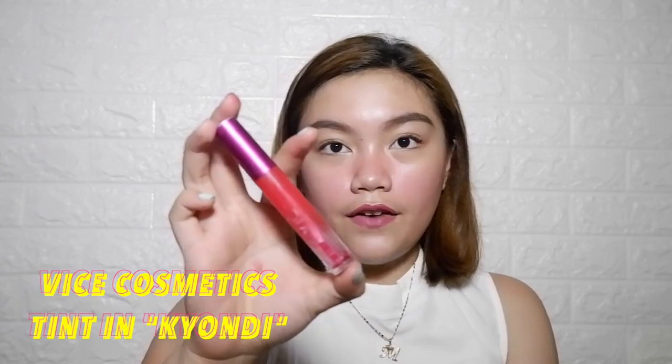And you can also build this up. Damihan mo, kapalan mo. And it can be used as a parang light lipstick. That's why I really like this. And lip balm pa siya. My top 3. Ito na yung top 3 ko. Yung top 3 ko is yung Vice Cosmetics.